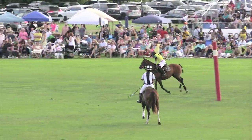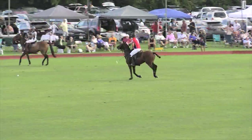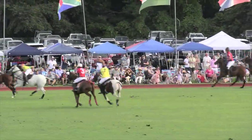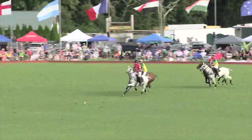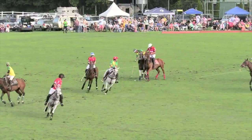Well, I can see the number two of Jamaica way over this side, totally unmarked. If they can get the ball to him, Dan's noticed him and moved out. You can see them all marking each other. Here comes Shane, trying to get past Chris Fragomeni. He's got it to Kurt. Kurt sends it forward. Can he get it to Dougie? There's Rory Torrey in defense. Gets a cross shot, tried to get under the neck. Dougie does well, hooks his stick.